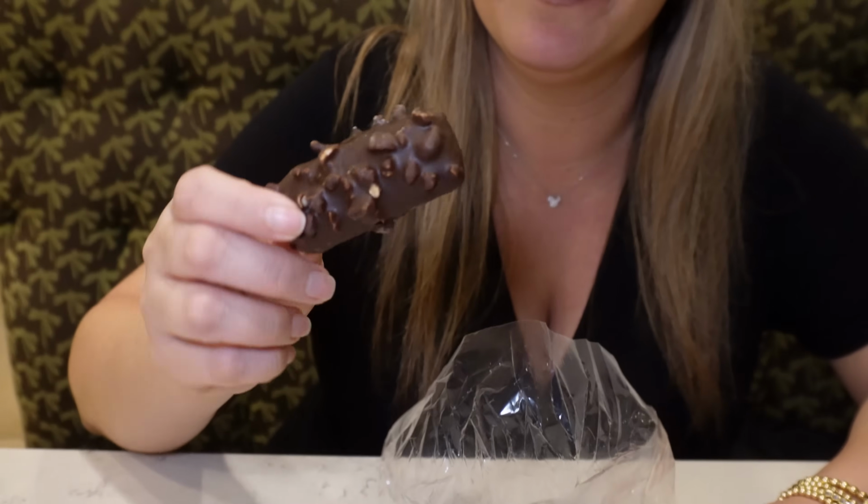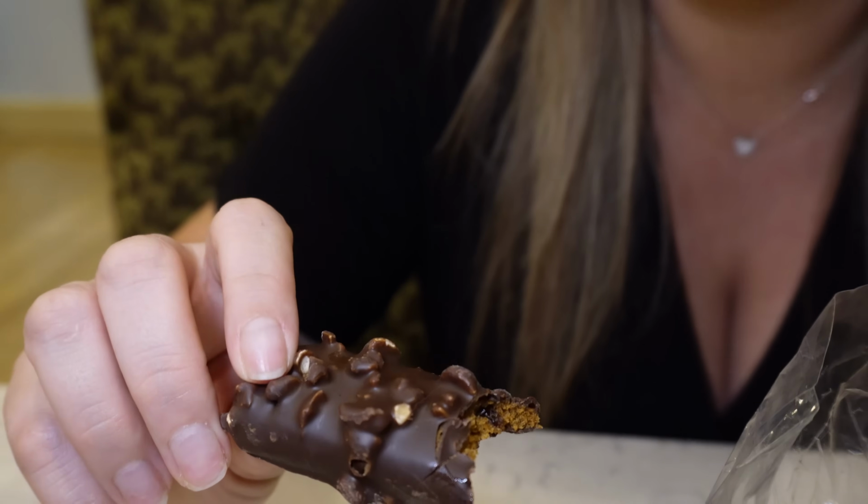That one looks fun. It's like a pecan caramel? I actually think this is gingerbread covered in chocolate and then some nuts on top. Dark chocolate? This does taste more high quality than the brownie pop. I'm going to actually give this one a 9. Wow, this tastes slightly more elevated. I mean, it's imported allegedly, so I would hope so. It's from a special place in Germany.